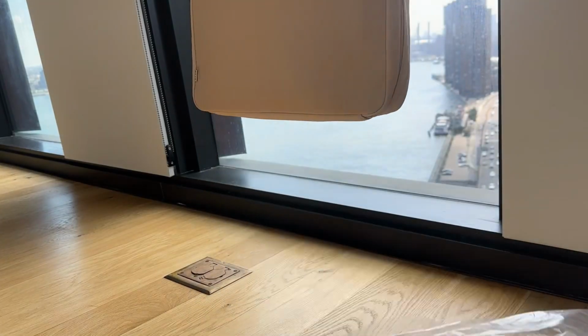Next, of course, I have to show you the backpack. It has a main compartment that zips all the way down, but it doesn't open fully like a suitcase.